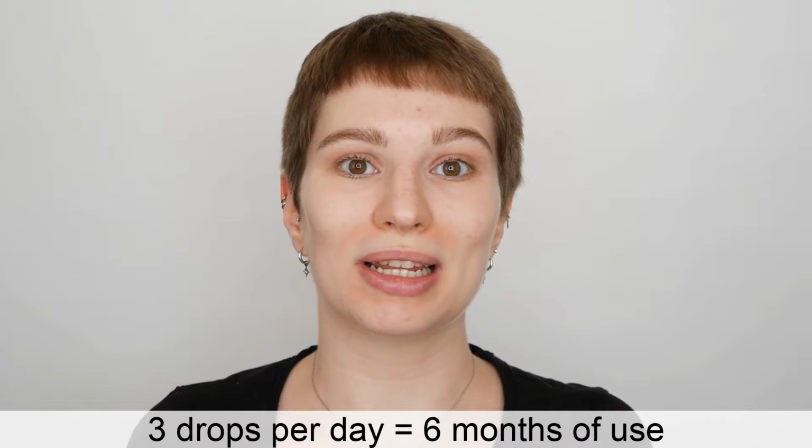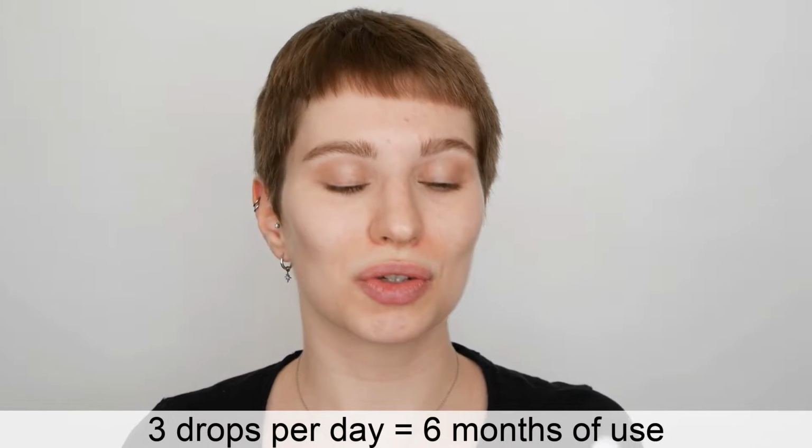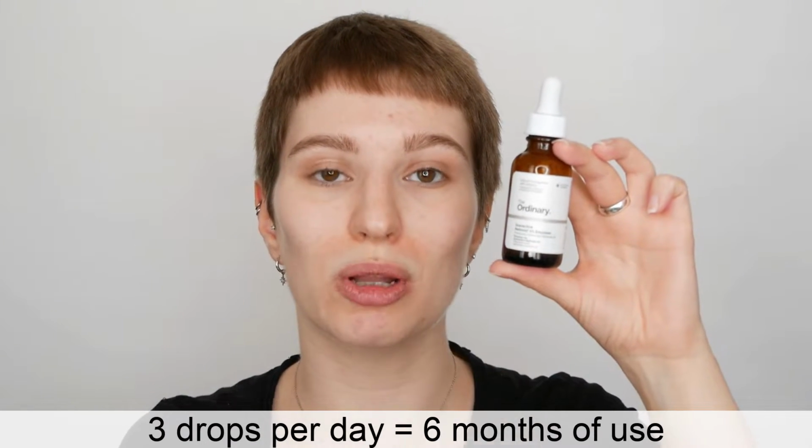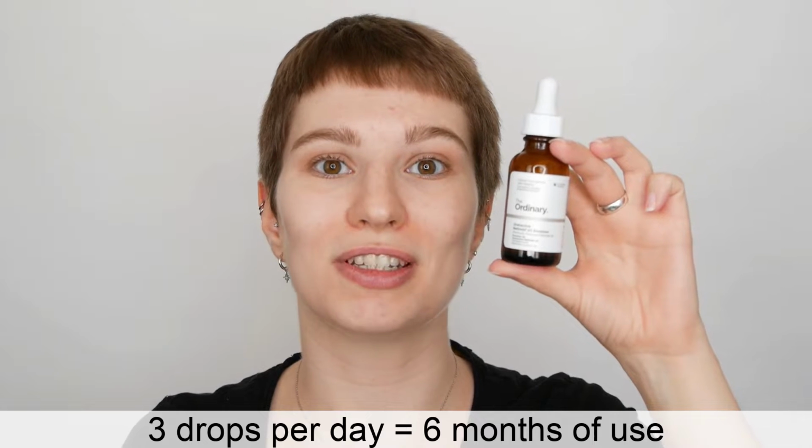And this is how I calculated. Let's say you're going to use 3 drops for the entire face and neck area, and you're going to use it on a daily basis. Then the right amount will end up for the 6 months. So if you use 1 bottle of the Retinoid in Emulsion, it will be just enough for the 6 months. So you are not going to waste any product.